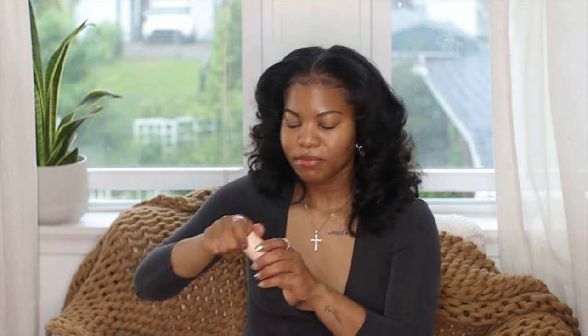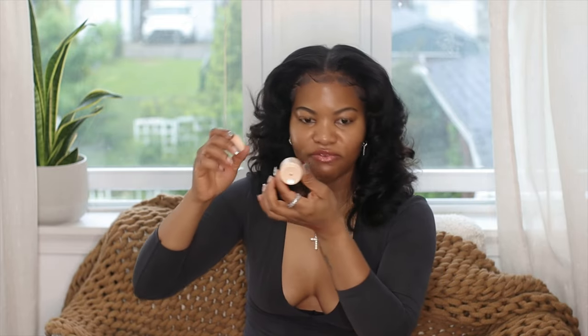I purchased this in the past. It's kind of like a go-to. I have their sleeping lip mask. I also have the Fenty Skin lip mask. This one is thicker than the LANEIGE one. What I love about this is that you don't have to stick your finger in there, you just twist, it comes up and you scoop out what you need. I really love that about this because of the sanitary purposes.